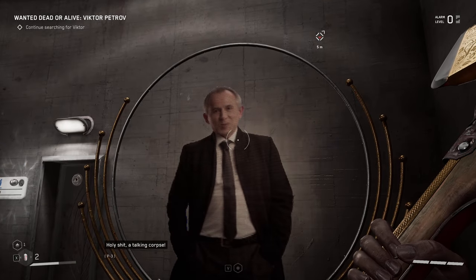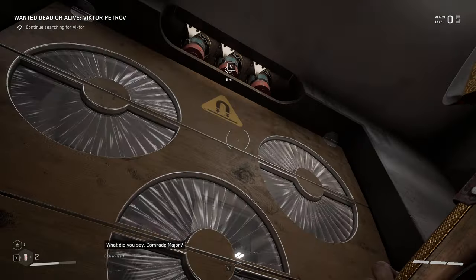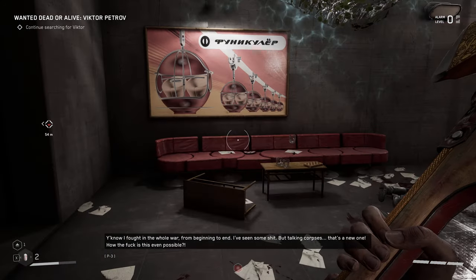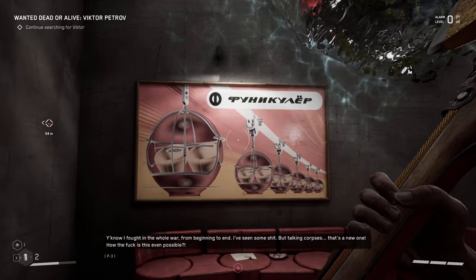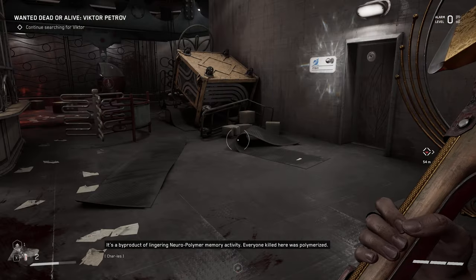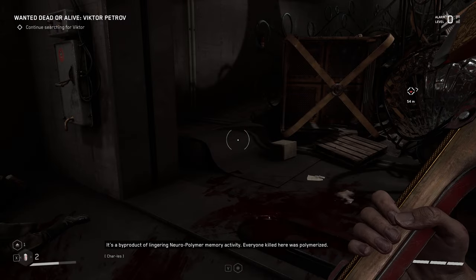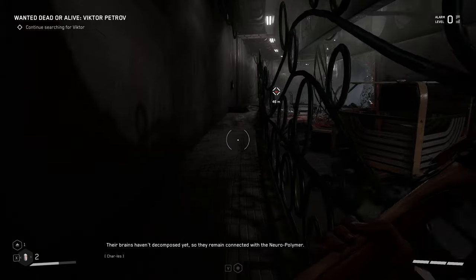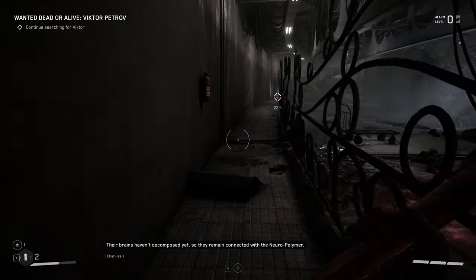Holy shit, a talking corpse. What did you say, Comrade Major? You know, I fought in the whole war from beginning to end. I've seen some shit. But talking corpses, that's a new one. How the fuck is this even possible? It's a byproduct of lingering neuropolymer memory activity. Everyone killed here was polymerized. Their brains haven't decomposed yet, so they remain connected with the neuropolymer.